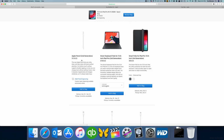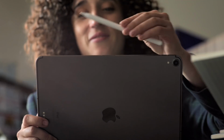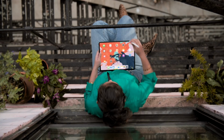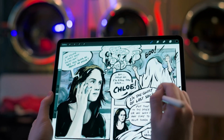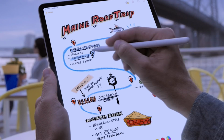Now, obviously, if you're getting an iPad Pro, you definitely want to get the Apple Pencil, especially the second generation one. It doesn't have that funky charging with the Lightning going in from the pen to the iPad. It was just a little bit ridiculous. So we have the new magnetic charging here, some new features with the second gen Apple Pencil. This is a must buy.